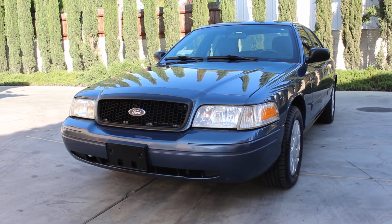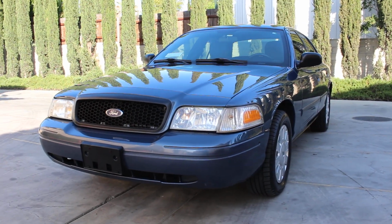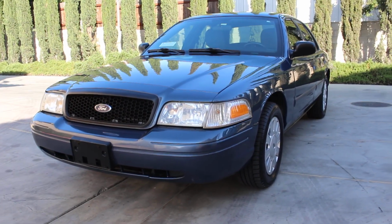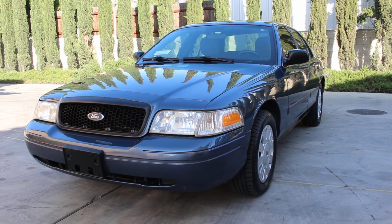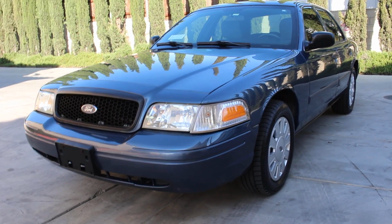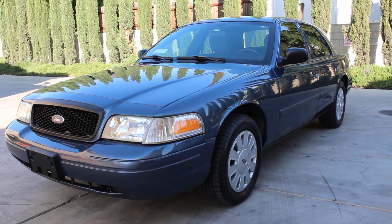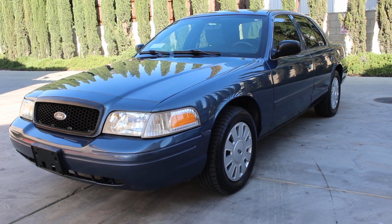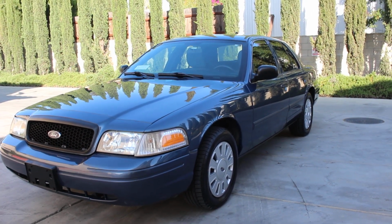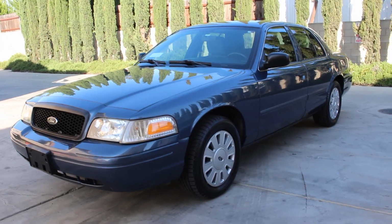All right, folks, here you go again with another beautiful, gorgeous 2011 Ford Crown Victoria Police Interceptor with 119,000 miles and only 697 idle hours. Original Norsea blue from factory. This vehicle looks super sharp. Vehicle has been serviced, detailed, and she is turnkey, ready to go anywhere across the country.